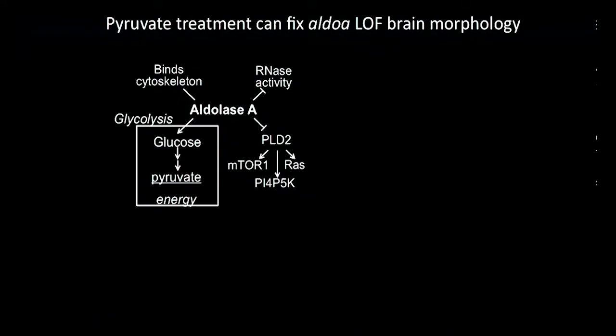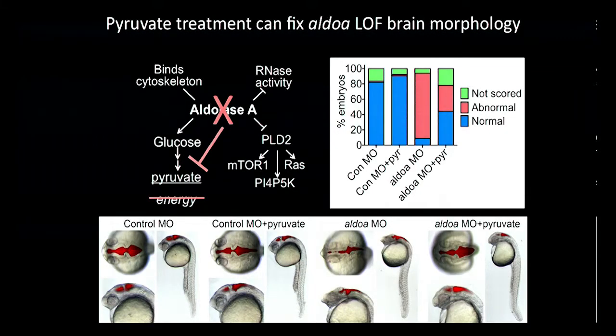So because aldoa is a dosage sensor, we wanted to do a small hypothesis-based chemical screen to see if there was a chemical compound that could rescue the aldoa loss of function phenotype. So aldoa does have these other moonlighting functions, but it's known and defined as one of the enzymes that catalyzes the breakdown of glucose into pyruvate, which produces energy for the cell. So therefore, you would predict that if you lose aldolase A function, you lose pyruvate production, and there's less energy, which may be contributing to these phenotypes. And in fact, if we co-inject pyruvate with aldolase A morpholino, we can actually rescue this narrowed brain morphology and abnormal muscle segments to get embryos that more closely resemble the control condition.